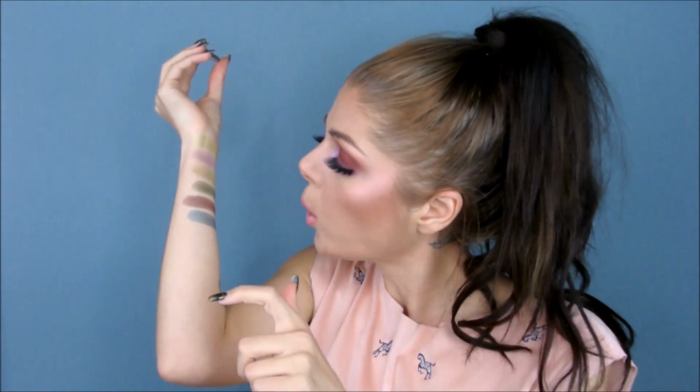You could use this on an everyday look with a cool brown crease and just white matte in the inner corners. That would be absolutely stunning. If you use this in a smoky eye and just pat it in the middle of the eye, it could be just a great stunning evening look.